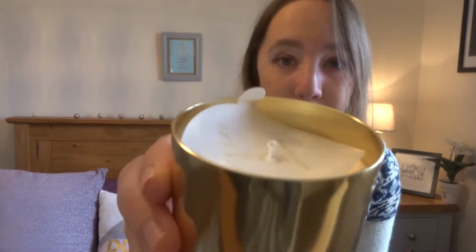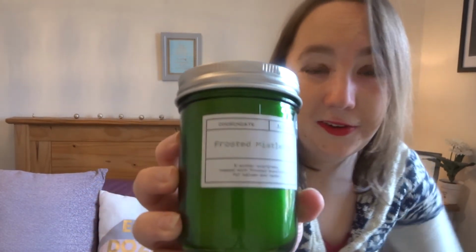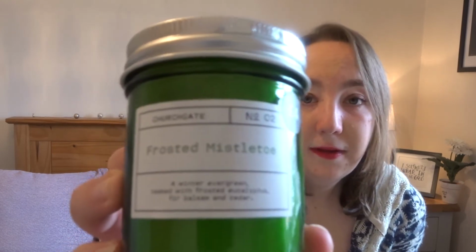And then this one isn't as cute. You could like walk past it and be like, doesn't look exciting, but the smell is almost just as good as that Christmas tree one, and it's in the scent Mystical Pine. Absolutely beautiful, the smell of this. So it's just literally just gold. And then this one is Frosted Mistletoe, and again, not the most exciting packaging, but it's the smell that mainly counts. And it says, a winter evergreen teamed with frosted eucalyptus, fir balsam and cedar. So there we go.